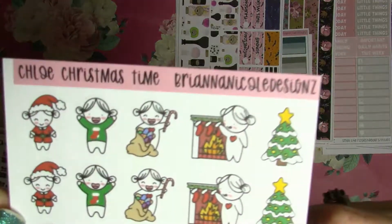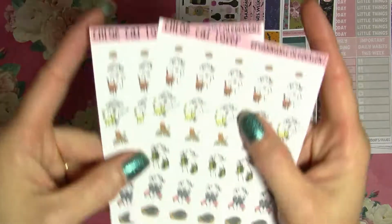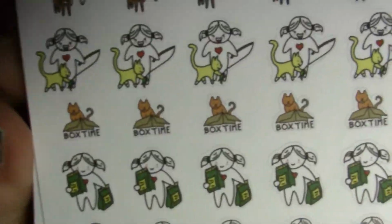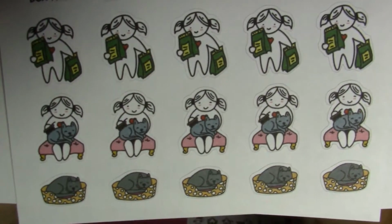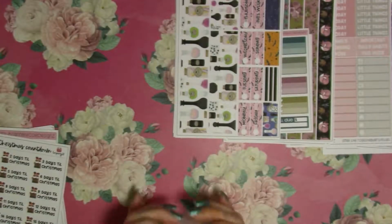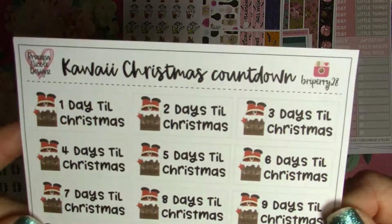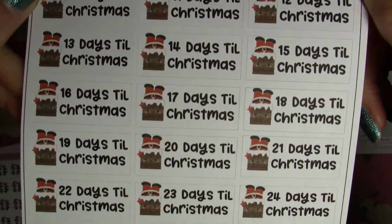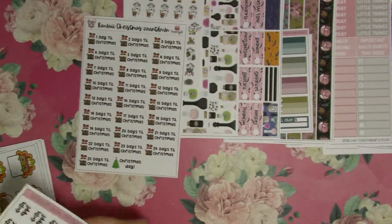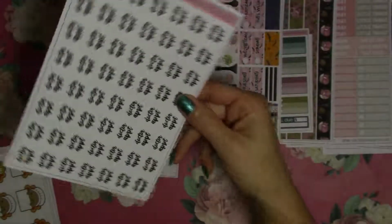Here's Christmas Chloe. How cute are these? And then I got two of Chloe the cat lover, because I am a cat lover and I have two. So those were some more of my clothes. And then we had the really cute Christmas countdown. So we have that. More doctor's appointments, because like I said, I have a lot.